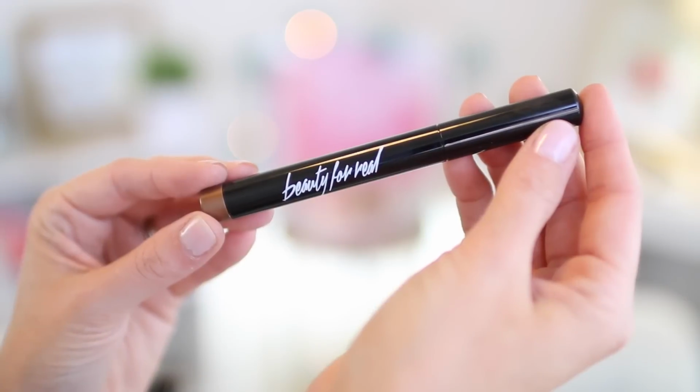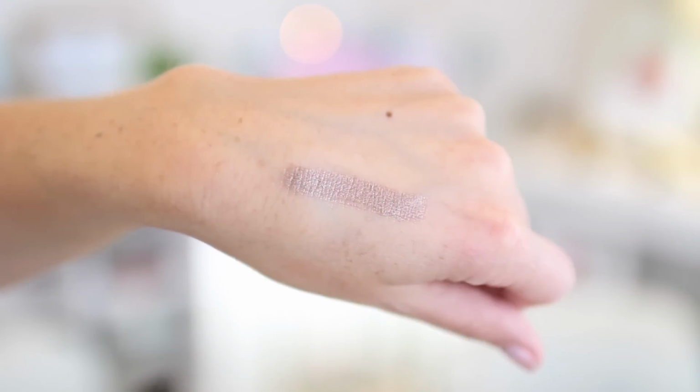Okay, this is a shadow stick eyeshadow. 24/7 eyeshadow shadow stick. Fun. Looks like a pretty color. Midnight Marathon. Ooh. The only marathons I run are Netflix. Oh yes, this is like a stick form of that Maybelline color that I love. I like to put it under the same color eyeshadow to intensify it.